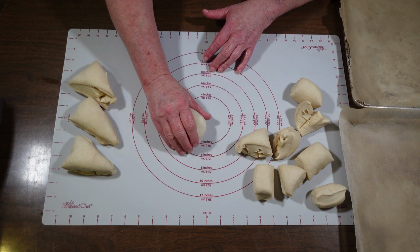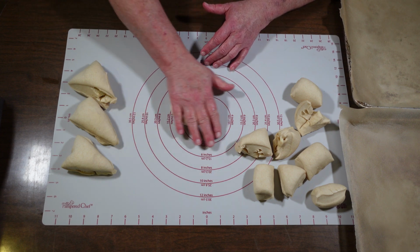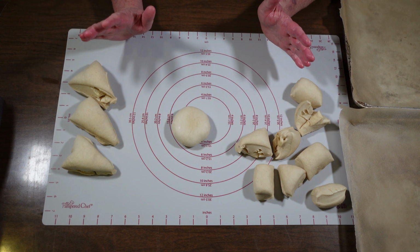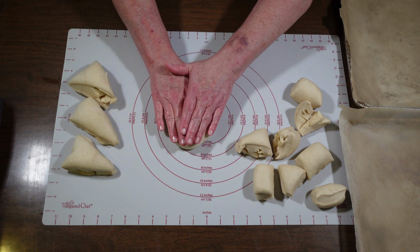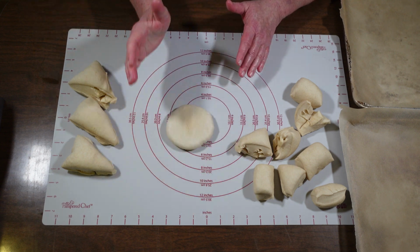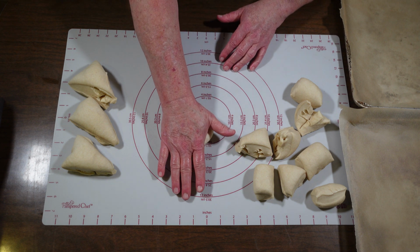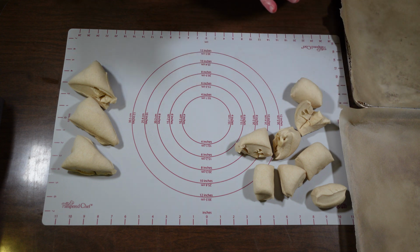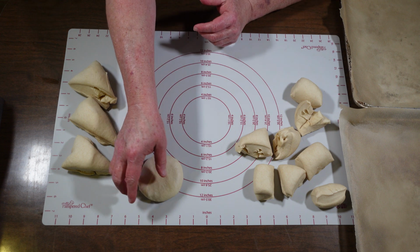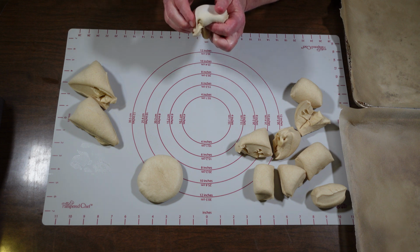I'm going to do one of each roll or bun and show you, and then I'm just going to speed it up for the next step. So this is going to be a hamburger bun, okay? And I'm just going to pat it out. And yes, you do want to make it somewhat flat. I'd say this is maybe a half inch high. Don't worry too much about it because it's not going to come apart. So that's going to be a hamburger bun.